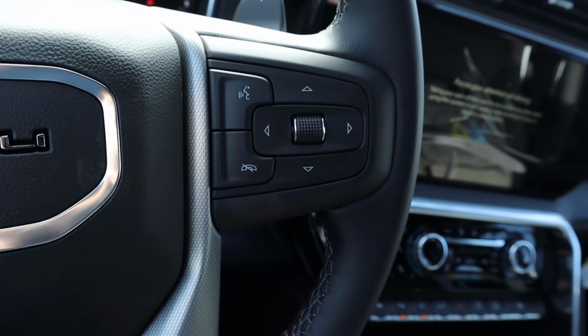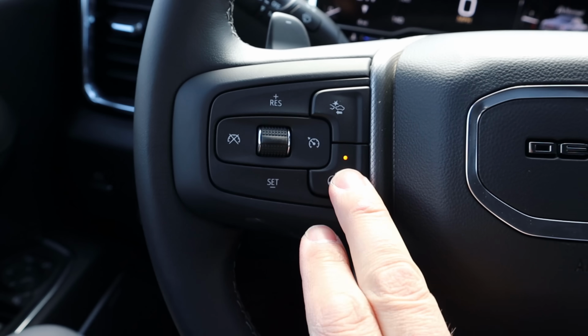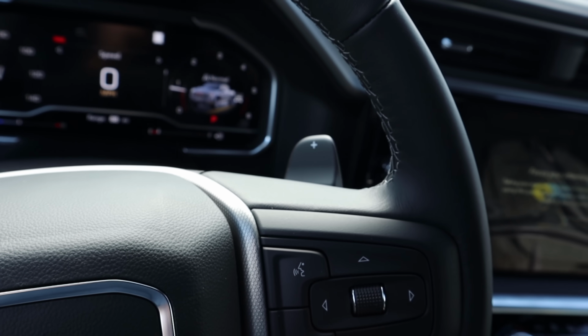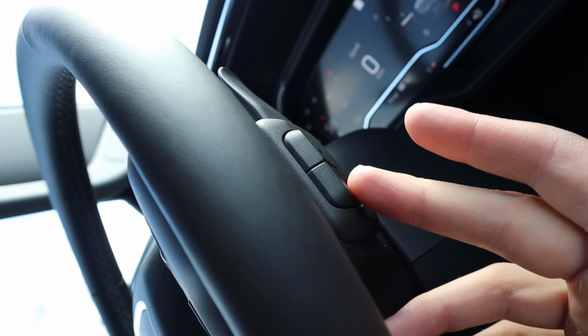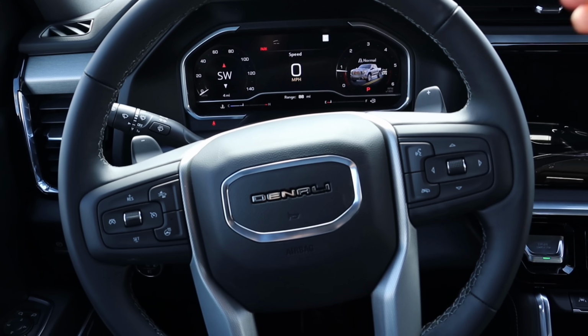We've got our controls for the center stack, voice command controls, cruise control here on the other side with the heated steering wheel button, and then you can see here the paddle shifters there on the back for that 10-speed automatic if you want to manually shift yourself. There are radio controls there below the paddles, and then you can see the turn signal, windshield wiper stalk, and, well, there's the steering wheel.